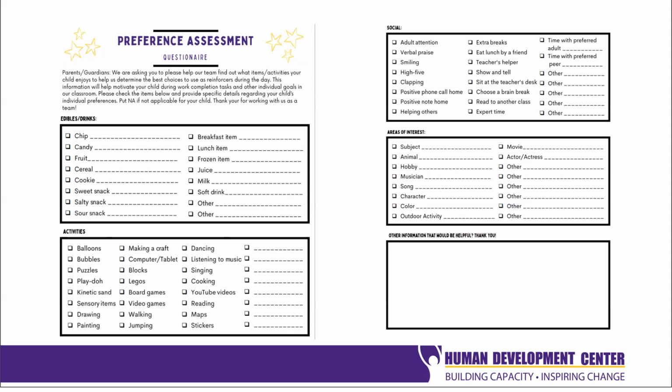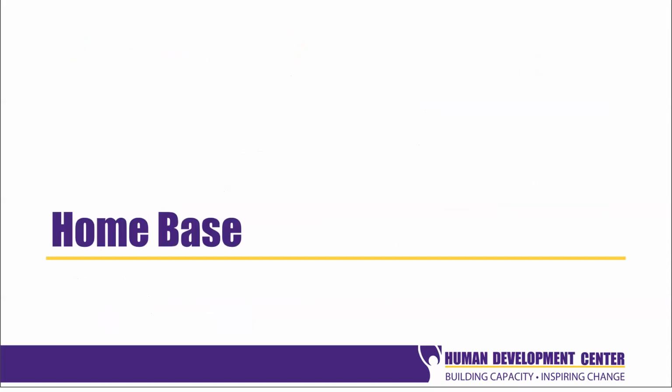This is something that is in that Google folder, a preference assessment questionnaire. So if you don't even know where to start, you can send this home and have the family member complete it and send it back to you. That way it gives you an idea, like, oh, they love Ruffles potato chips. They love balloons. They love animal stickers. And you want to ask your family members to try and be as specific as possible, because if they check off everything for edibles, which we've had family members do, that really doesn't give us a good idea of where to start. So you do have access to this in that Google folder.